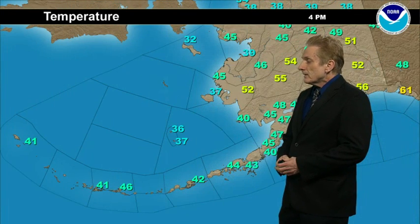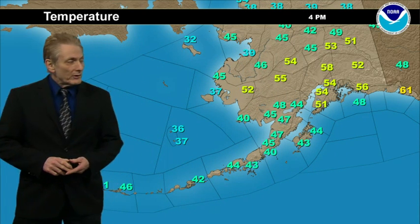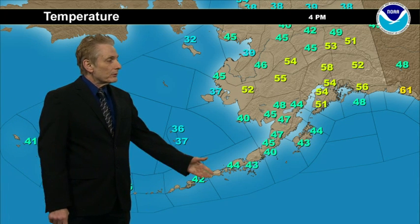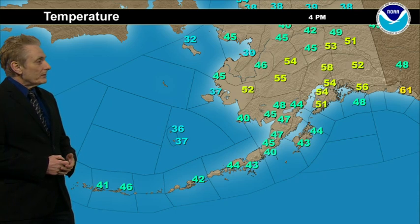Looking at the Pribilofs, mid to upper 30s this afternoon, with lower to mid 40s, 46 at Atka. Otherwise, Adak on out to Shemya, right around 41 degrees. It's about the same there for Unalaska with mid 40s, lower to mid 40s on the Alaska Peninsula, into the upper 40s as you head up into northeast Bristol Bay.